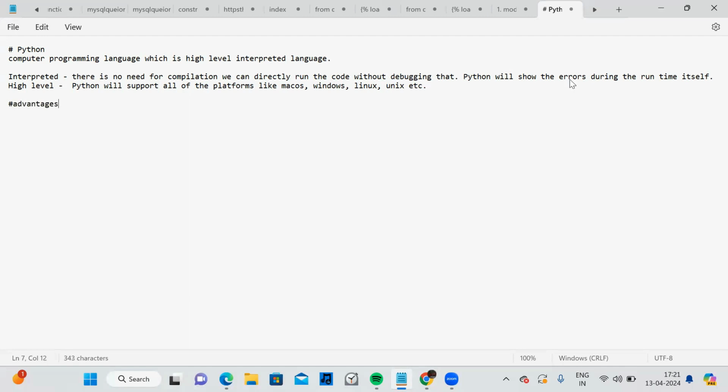The advantages of Python. What are the advantages of Python? It is very simple to learn. It is simple and easy to learn the code as well as the syntax. What is syntax? Syntax is nothing but a set of rules that we have in every language. Syntax is a set of rules which we need to follow while writing the program. So we have a set of rules in Python too, and we have to follow those steps while writing the program to avoid errors. And these are the very basic definitions of Python.